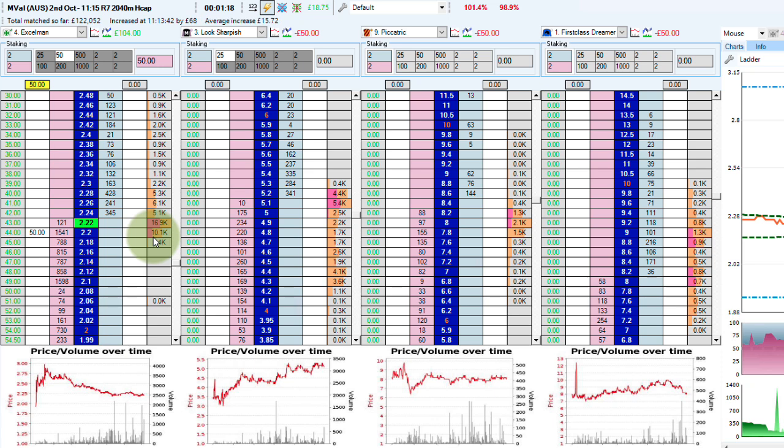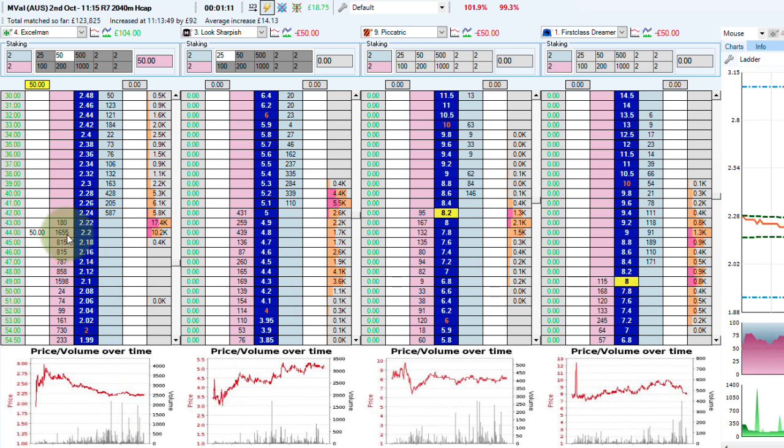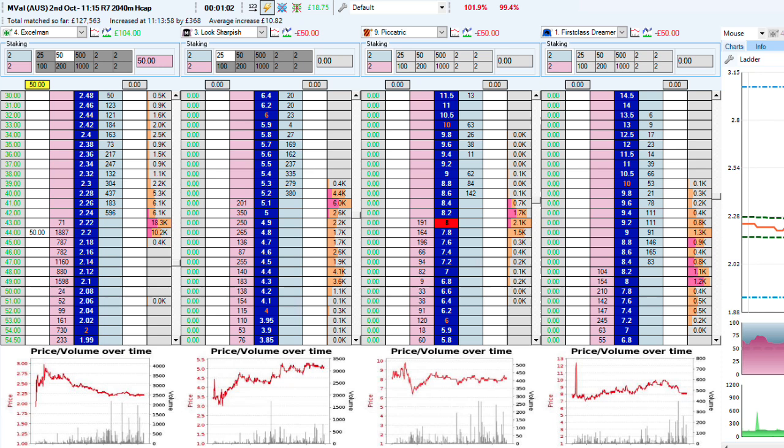Second favourite still drifting slightly. But there's £1,000 or so waiting, but we are at the front of the queue, so I'm just going to leave that there, because if any money gets matched, it will take our £50 at 2.2. So there's a lot of money there, but we must be somewhere near the front of the queue, so I'm just going to sit that out and wait. About a minute left.